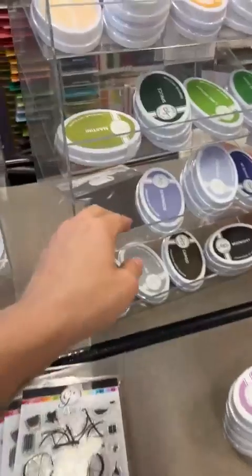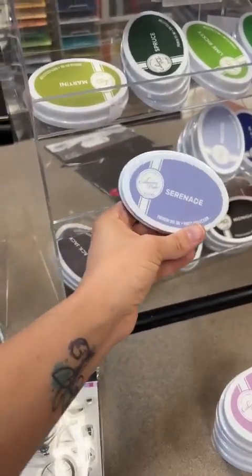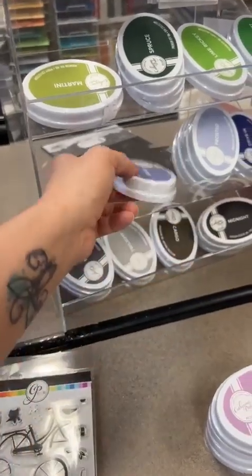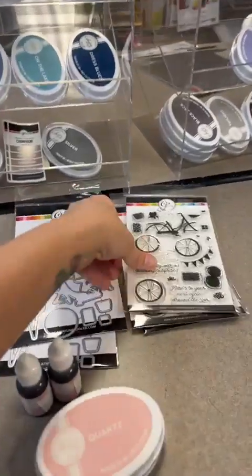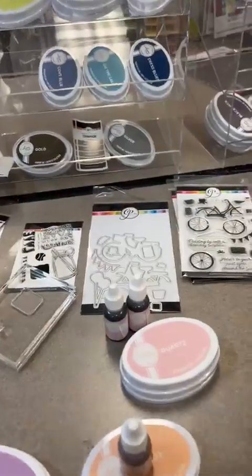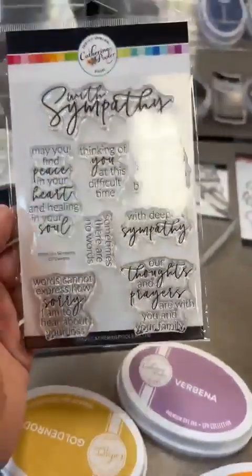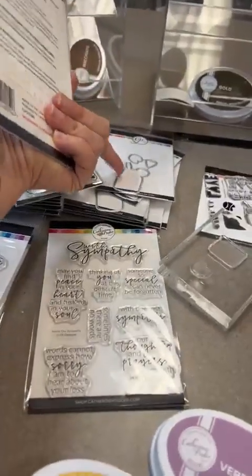However, if you just want Serenade because you like the way it looks, maybe with the crushed violet, I do have one Serenade on the shelf, just not with a re-inker at the 10% off. So Pedaling By, stamp and die for Debbie. You've got it, Debbie. You're getting probably really close to your free stamp set then. And since you'll probably hit that, Miss Debbie, let me know if you want the die to go with it.